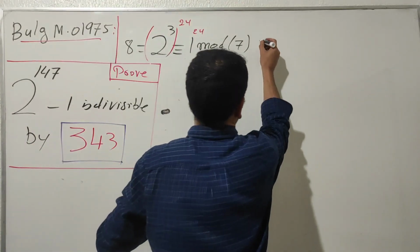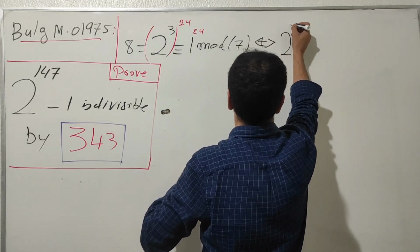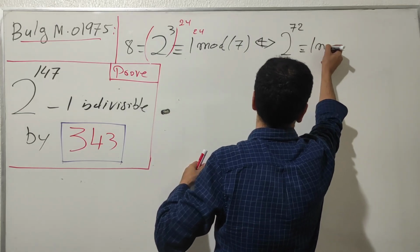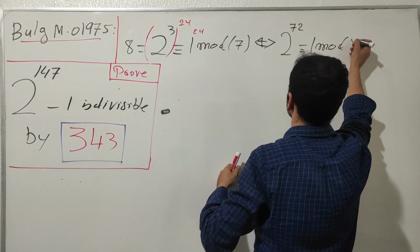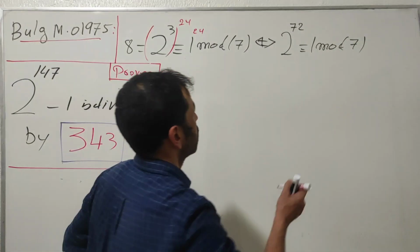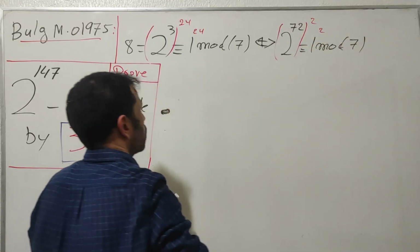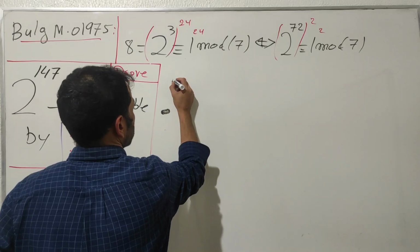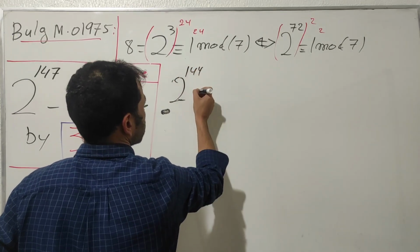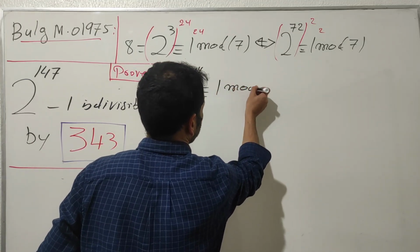This will be equivalent to 2^72, which is congruent to 1 mod 7. Also, then raise number 2 as a power again. I will achieve the following value: 2^144 is congruent to 1 mod 7.